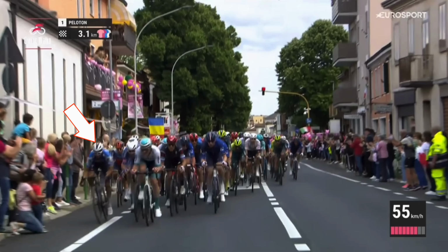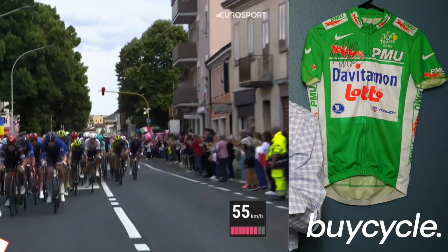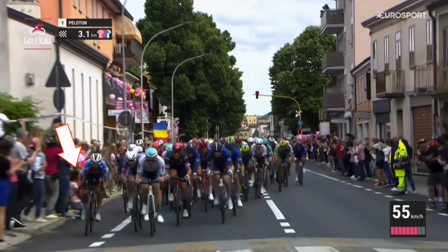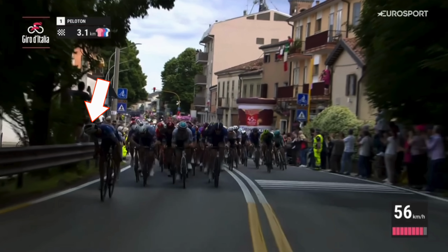Now, let's go into about 3.2 kilometers to go as we see Julian Alaphilippe flying up the right side there in the gutter. Look at the mom holding her kid right in front of her in the street. She's not far in the street, but she's too far because she's not on the curb. As she's there in the gutter with her son's feet sitting out in the street, we're going to see Julian Alaphilippe come flying right by her as she leans back with her boy, and Julian Alaphilippe takes the front of the peloton.